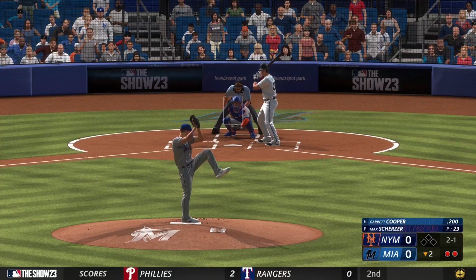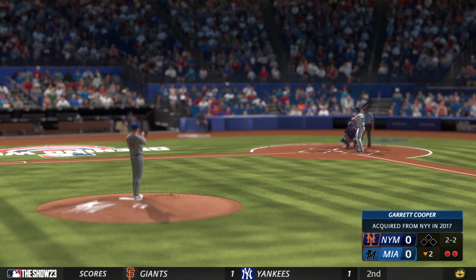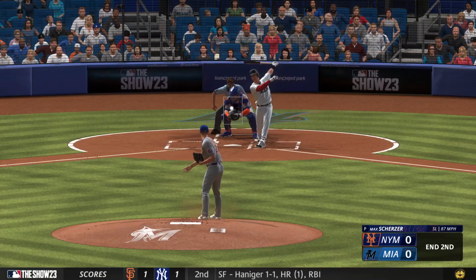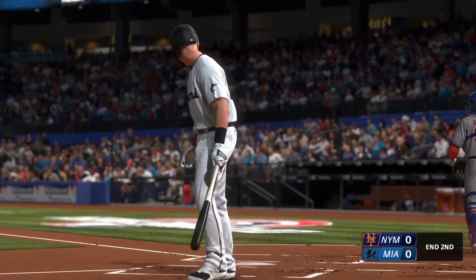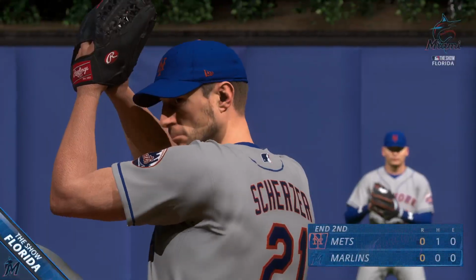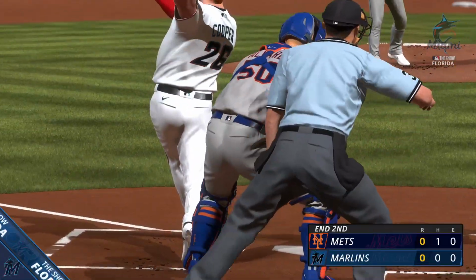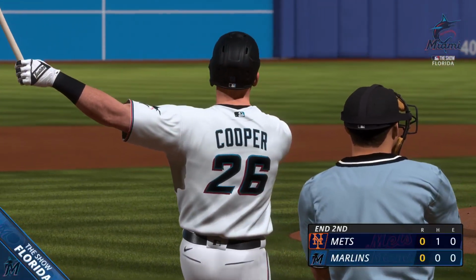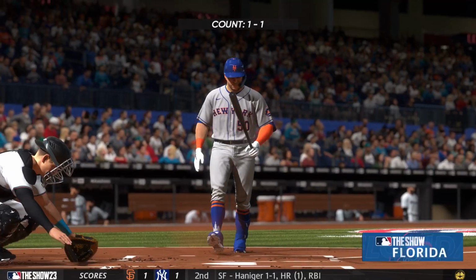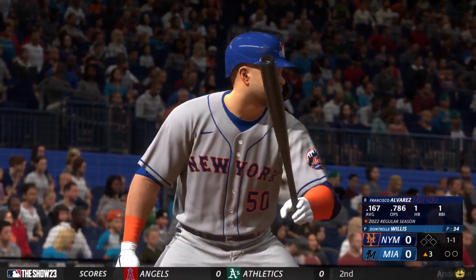2-1 now. Scherzer deals. Swing and a miss as he was out front. Cuts and misses. It's a strikeout. Nothing doing for the Marlins. We'll move to the third with no score. Well, here we go. Top of the third, scoreless game. And stepping in for New York, Francisco Alvarez.